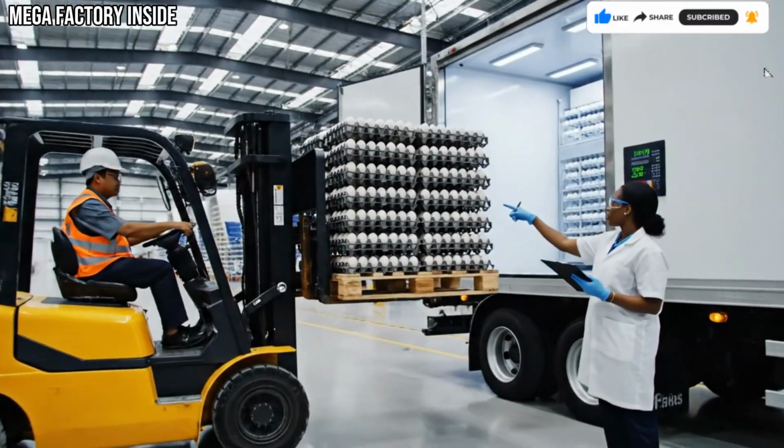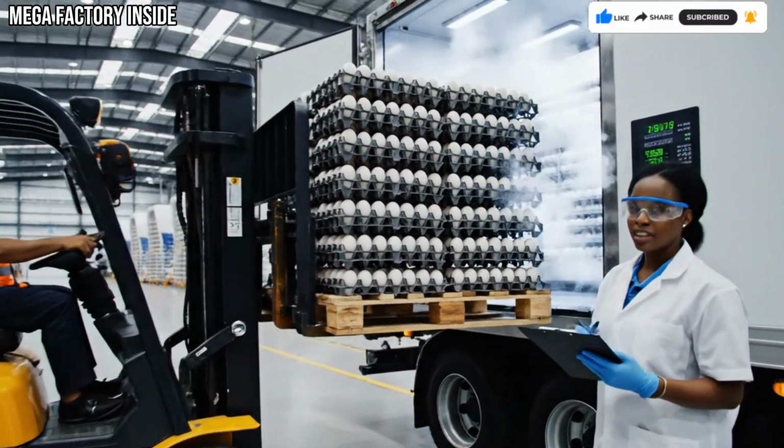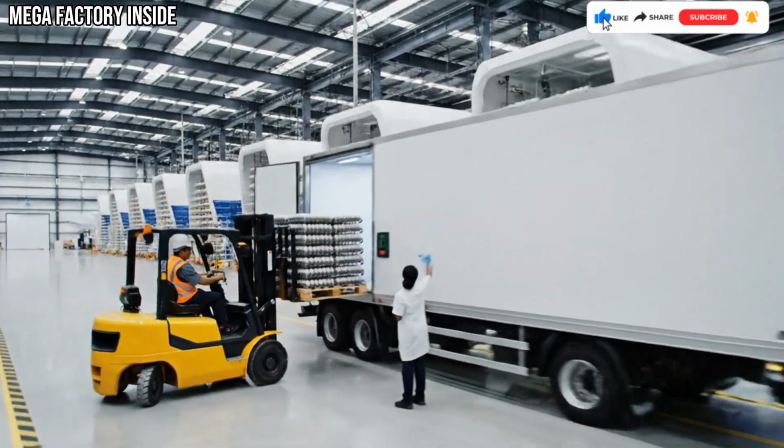All right, bring it in slowly. Confirm temperature at 3 degrees. Seal it up tight for biosecurity.